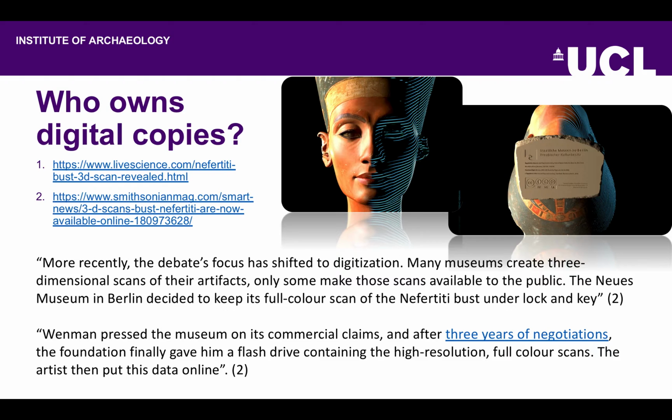And so this raises questions about who owns scans of objects, whether they are produced as digital objects or if they're just virtual scans. Is it the artist? Is it the museum who holds the object? Is it the country or the place of origin where the object was excavated? Is it the original artist who, in this case 3,000 years ago, would have made the object? So it just raises some interesting issues.